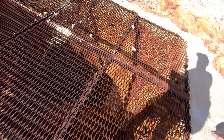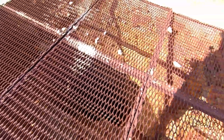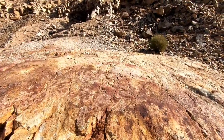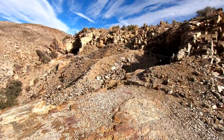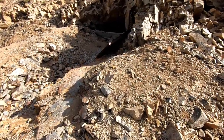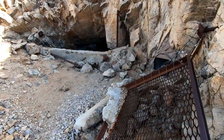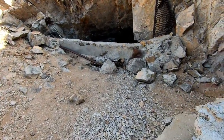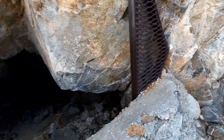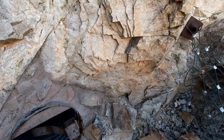All right, so here's one. Can't see the bottom. There's another one over there. Oh wow, somebody ripped that one open. And then you got that one down there. For some reason, I don't really remember this one.